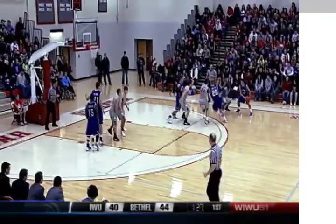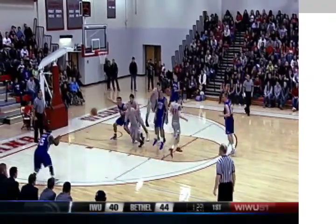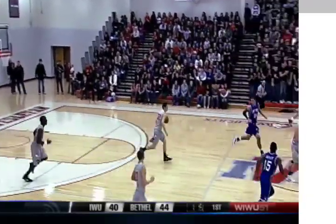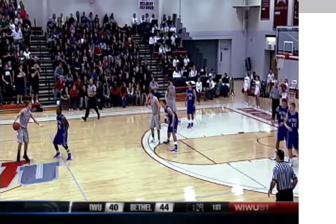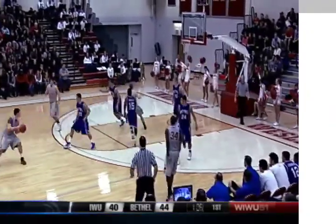The lead was as big as eight just a little bit ago, and so the Wildcats have done a good job of cutting it in half. Booker, long three, bounces in and out, no good. Vandewater bringing down the rebound. He brings the ball up to the front court. Pretty small lineup for IWU out there right now. It really is. DJ Bettinger tossing it over to Jones, to Widener.